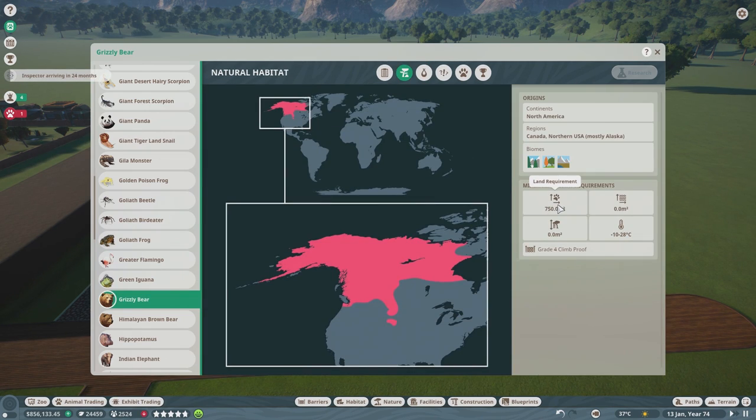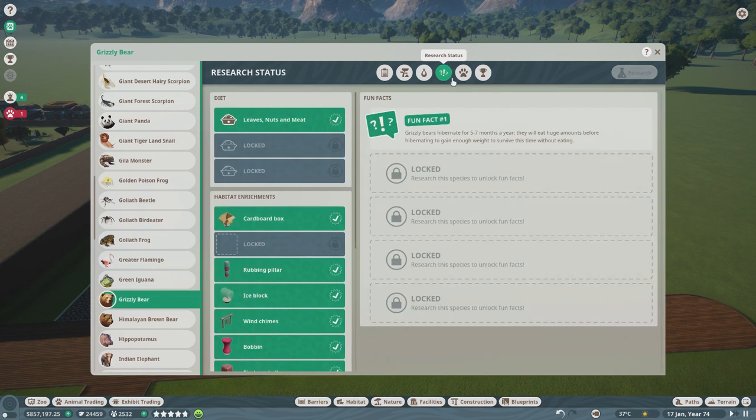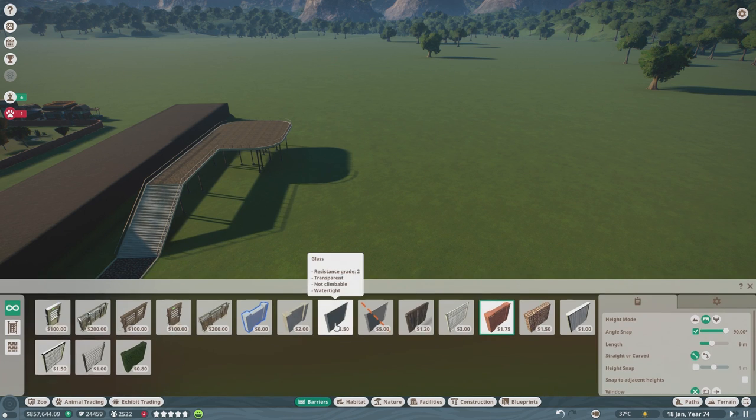Natural habitat. So 750 a year land requirement, zero climbing, temperature requirement, -10 to -28. So we're going to need some coolers and grade 4 climb proof. Okay, so we need a grade 4 fence. I think we'll just use the brick one. Grade 4. I don't like the mesh.